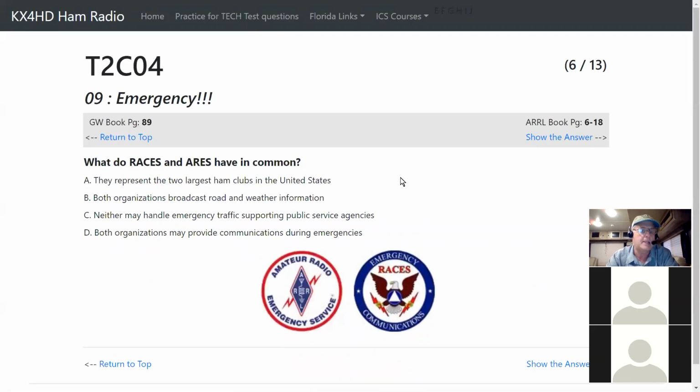Okay, what do ARES and RACES have in common? They represent the two largest ham clubs in the United States. Both organizations broadcast road and weather information. Neither may handle emergency traffic supporting public service agencies. Or both organizations may provide communications during emergencies. So this one is D. They're not ham clubs. They don't broadcast road and weather information, although they will do weather during a hurricane. Neither may handle emergency traffic? Well, that's wrong. Both can handle emergency traffic. So it's D.